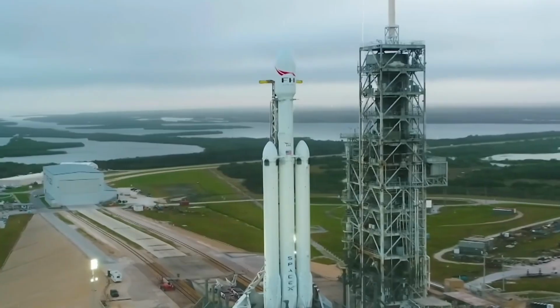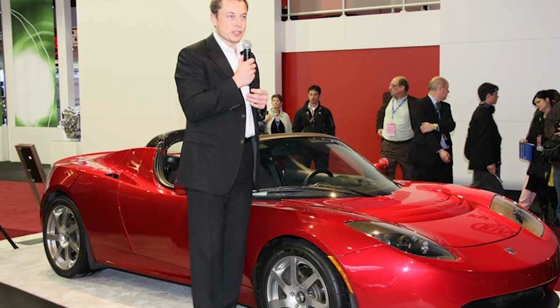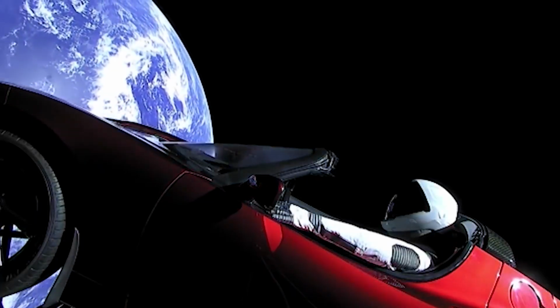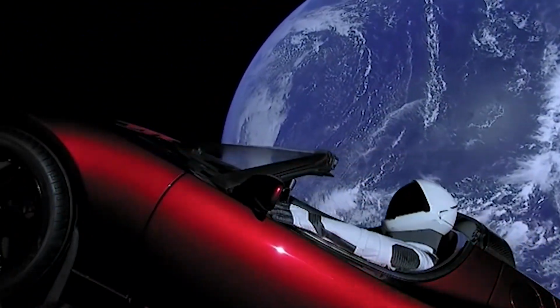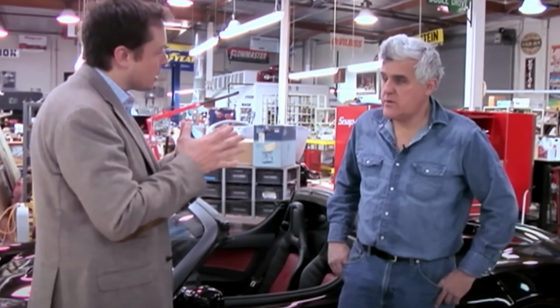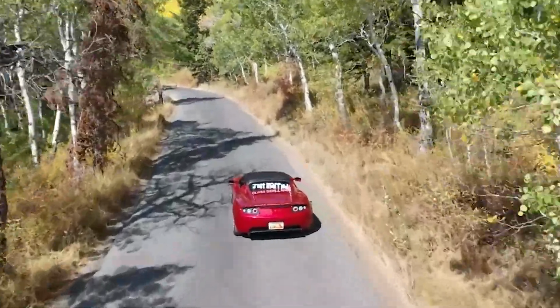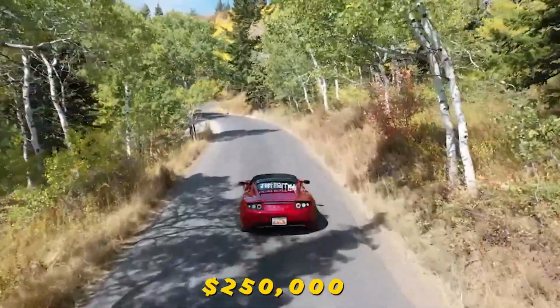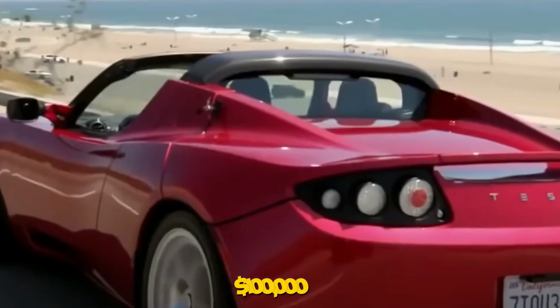That's right, instead of launching a payload on the first Falcon Heavy rocket, Musk strapped his own cherry red Tesla Roadster to it and shot it into orbit. Right now, that car is floating through space, with Starman the mannequin in the driver's seat. Tesla only made about 2,450 first-generation Roadsters, with each costing around $250,000 today. When they first came out, they were just around worth $100,000.